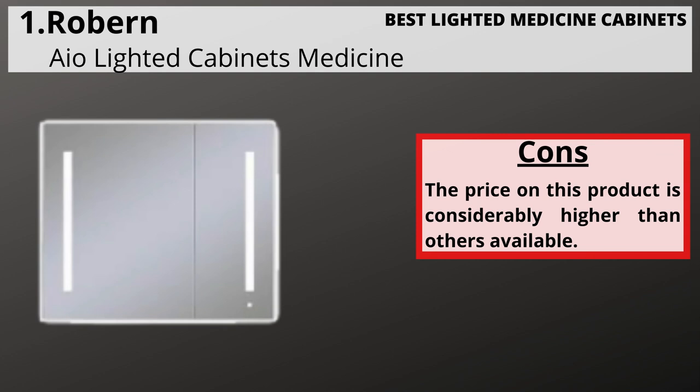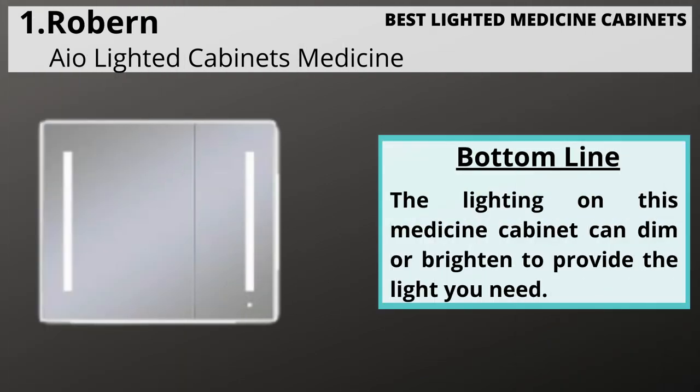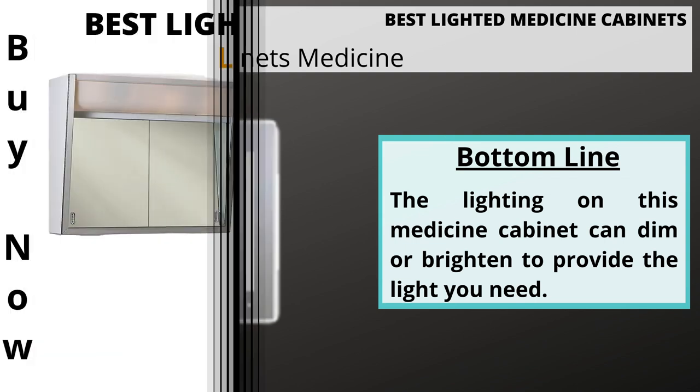Cons: The price on this product is considerably higher than others available. Bottom line: The lighting on this medicine cabinet can dim or brighten to provide the light you need.